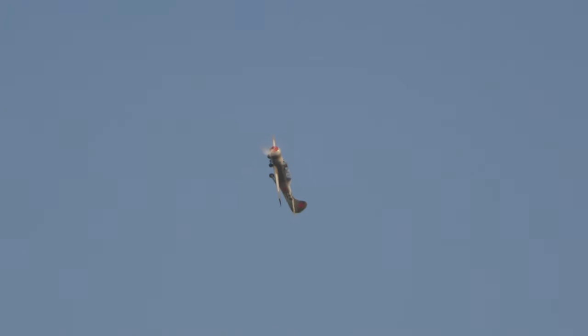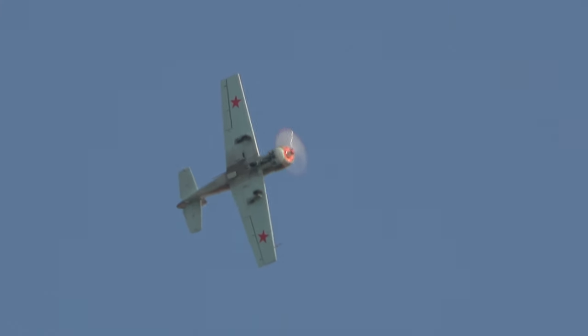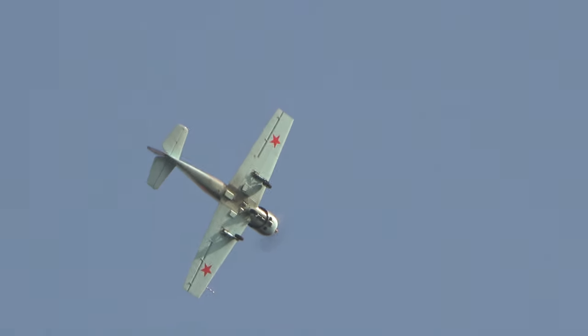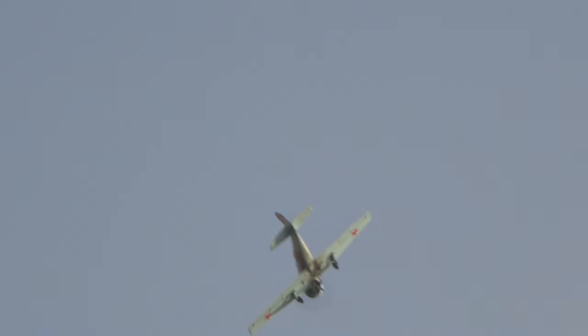Is a training aircraft, primary trainer aircraft, tandem, two-seat, and was developed shortly after the Second World War by Canadian aircraft manufacturer de Havilland Canada, and it was their first post-war aviation project.